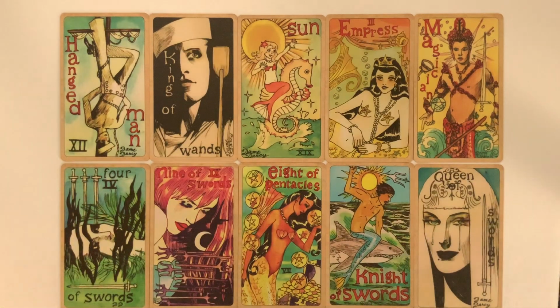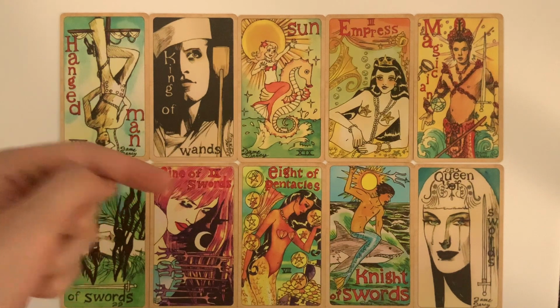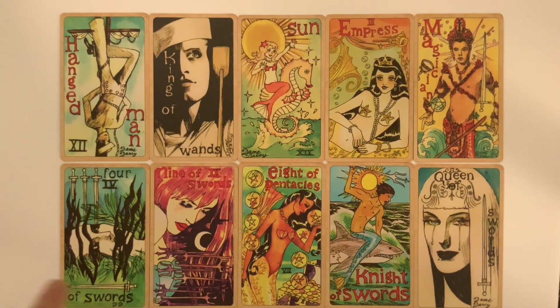As far as I can tell, this deck was drawn using pen and marker. There are some marks, especially in the Nine of Swords, where you get thick, blocky, chunky lines, or the Four of Swords too. There's a lot of very linear lines that are sharp on one side and tapered in an organic way on the opposite that just feel very marker-like to me. I don't actually know what medium she used, but if I had to guess, that's what I'd put money on.